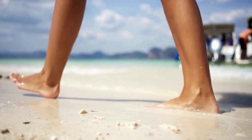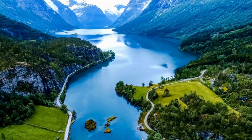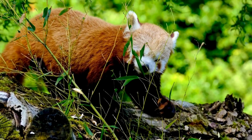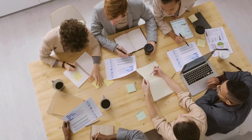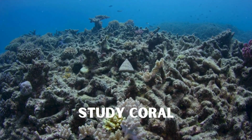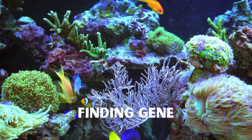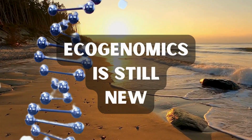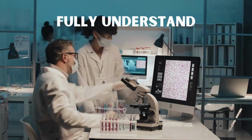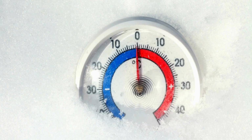Ecogenomics takes genomics a step further by studying genes in their natural habitats. It helps us understand how species adapt to their environments so we can create better conservation plans. For example, ecogenomics has been used to study coral reefs, finding genes that help corals survive warmer oceans. But ecogenomics is still new. We need more research to fully understand how genes and ecosystems work together, especially as the environment changes quickly.